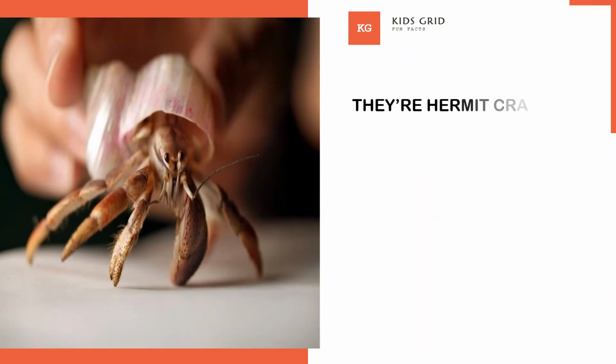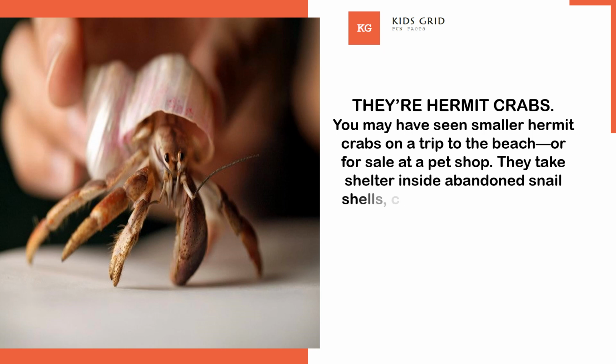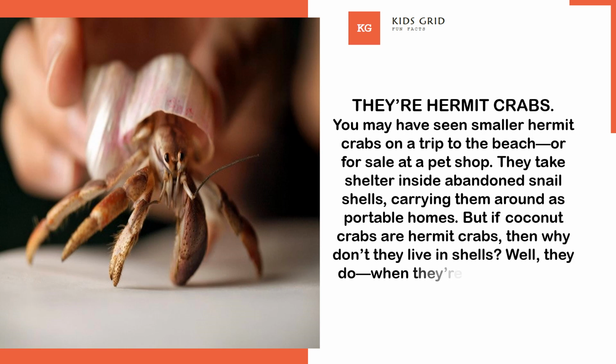They're hermit crabs. You may have seen smaller hermit crabs on a trip to the beach or for sale at a pet shop. They take shelter inside abandoned snail shells, carrying them around as portable homes. But if coconut crabs are hermit crabs, then why don't they live in shells? Well, they do when they're young and still small.